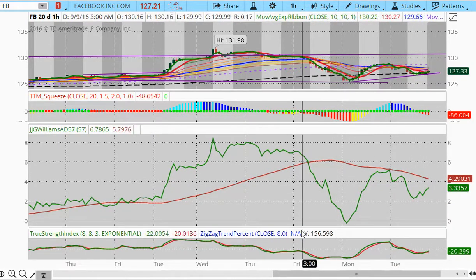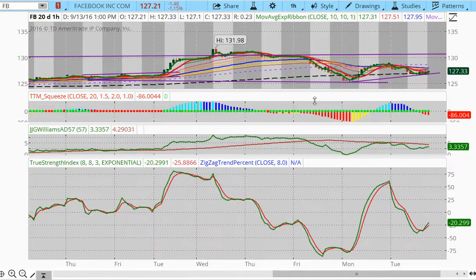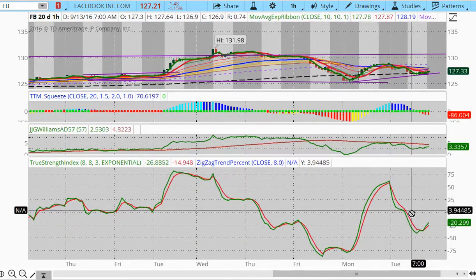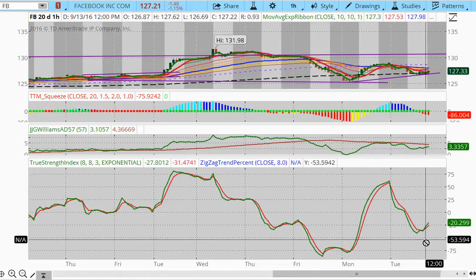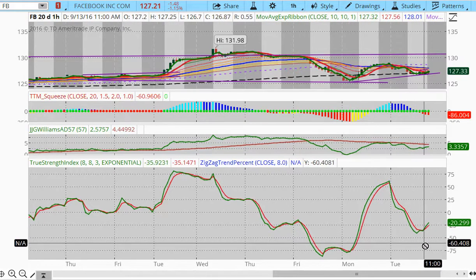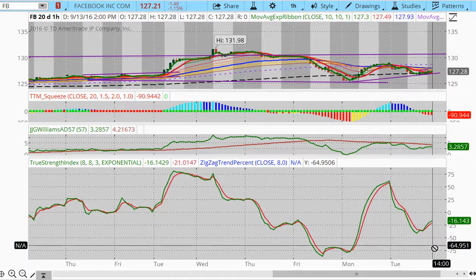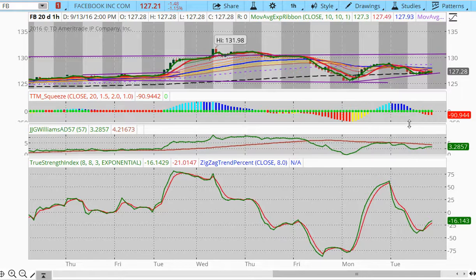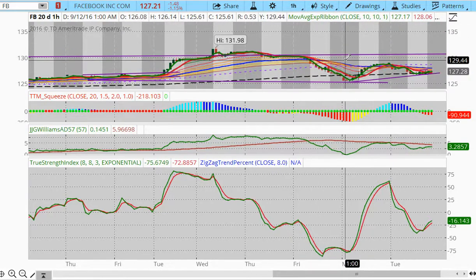That'll be another indication. And a third indicator that I like to watch is true strength index. And this is giving early signs that today, as you can see, it reversed up. So this might be a possible trade tomorrow, on Wednesday, or even Thursday of this week. It's something we're going to have to take a look at.